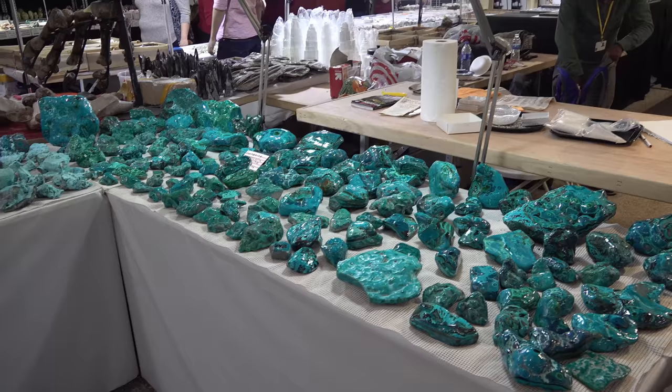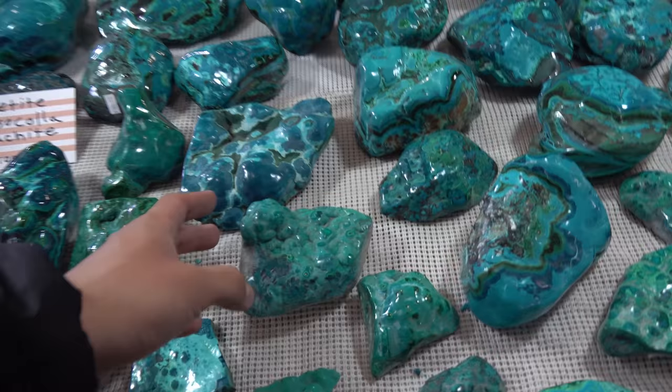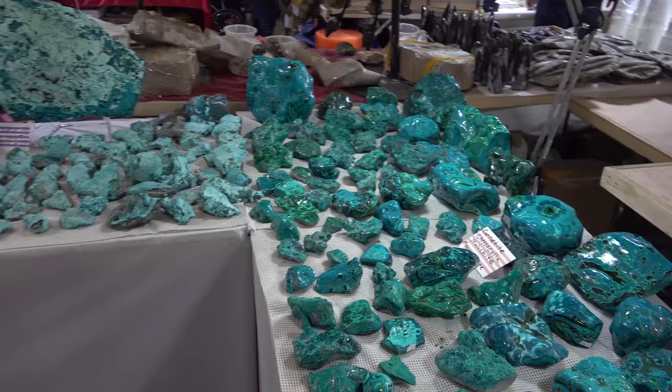I love, guys, I love Chrysocolla, and they got cool stuff here. I just wanted to show this to you guys. Beautiful Chrysocolla. I believe it's partially polished, if I'm not mistaken. Yeah, partially polished Chrysocolla. Raw on the back, there's the price for anyone interested. $61 for that. Chrysocolla is really cool. A lot of beautiful colors here, malachite as well. Nice stuff, very nice.